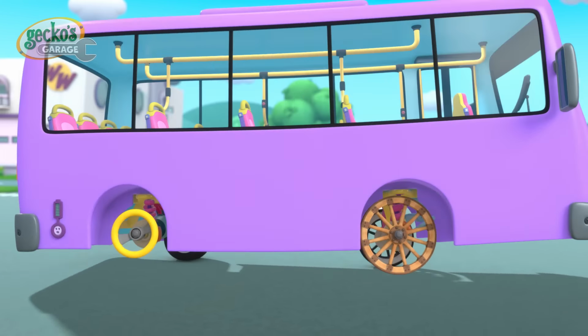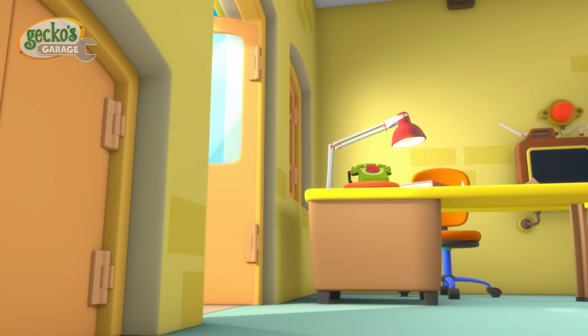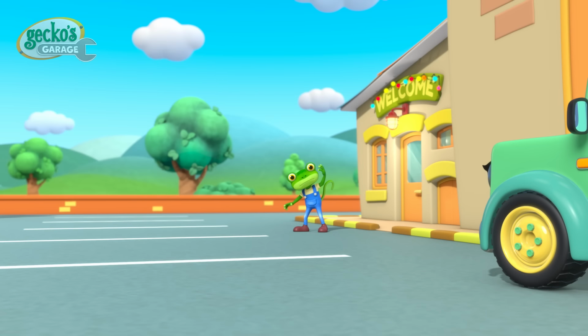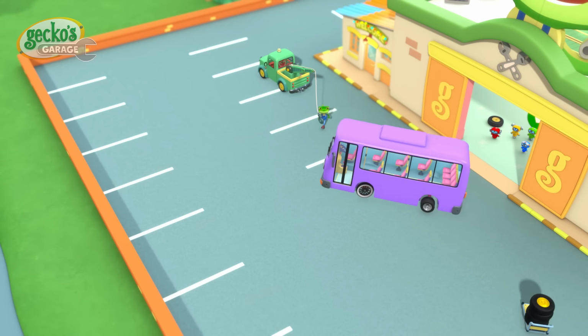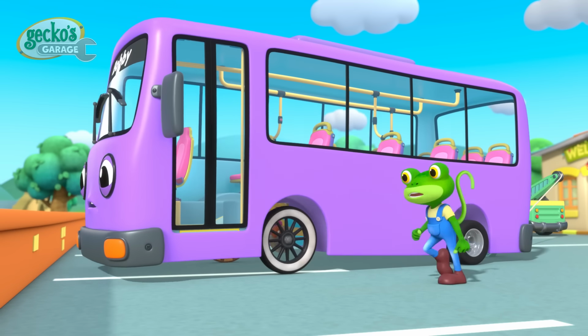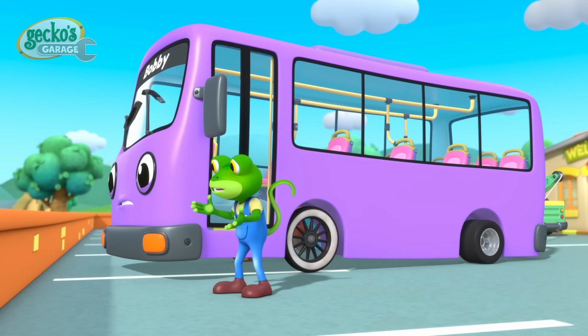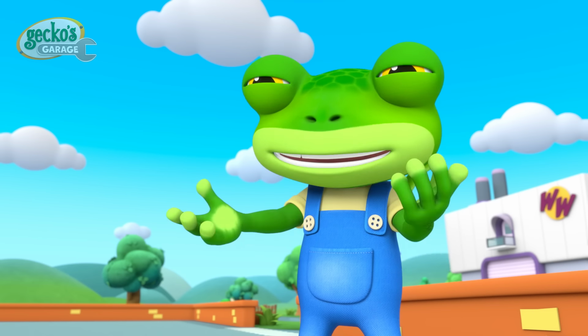Sorry, Grandma. I've got to go. It's a wheel emergency. Tilly! Rusty wrenches. Bobby's wobbling all over the place. Tilly's winch will help halt Bobby. Phew, that was close. Bobby's wonky wheels are all wrong.